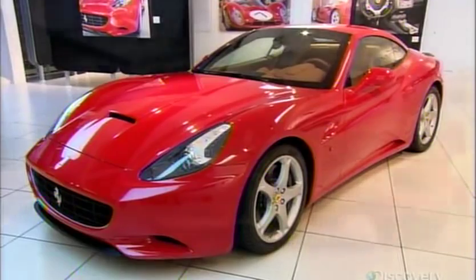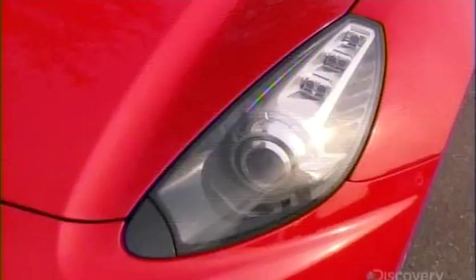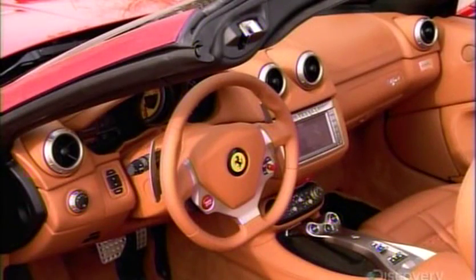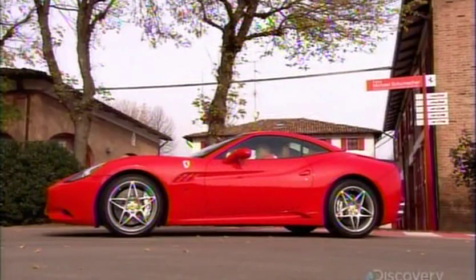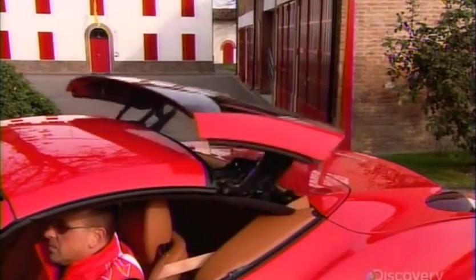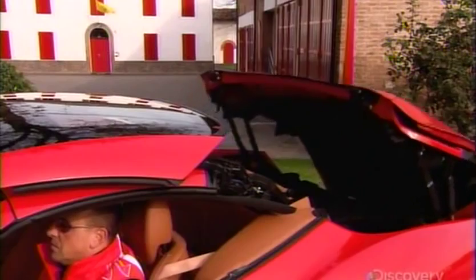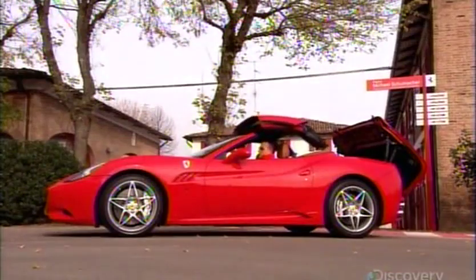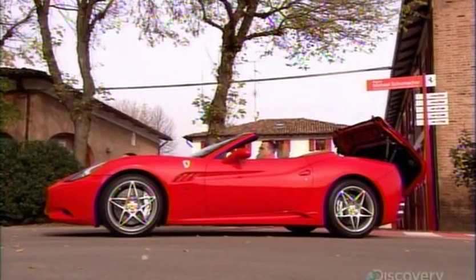This beautiful road machine is the culmination of years of racing history, modern engineering, and dedicated craftsmanship. Now, watch this. This is one of the few cars that features a fully automated convertible hardtop. This beauty is now ready for the sun, wind, and the open road.